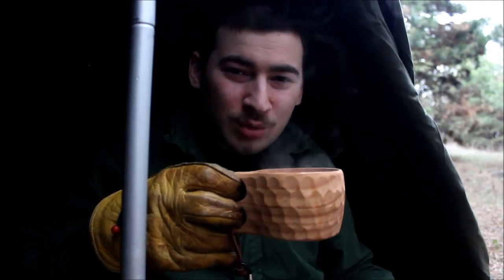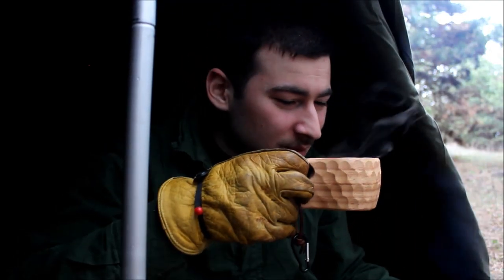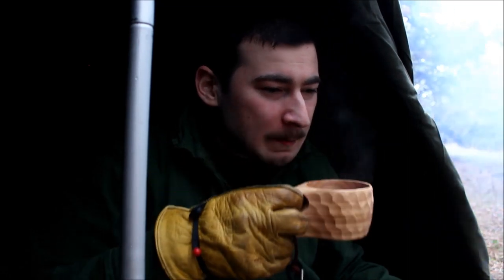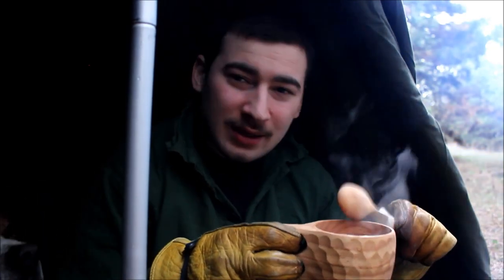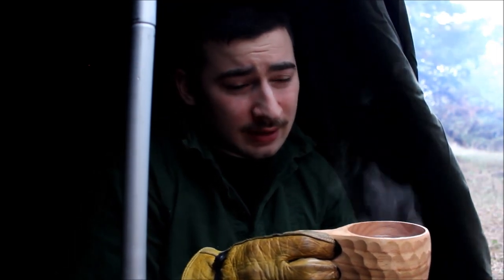Considering drinking it at home doesn't count, this is my first time drinking from the kuksa in the outdoors. Cheers. Nothing like a nice warm cup of tea after a very long hike.